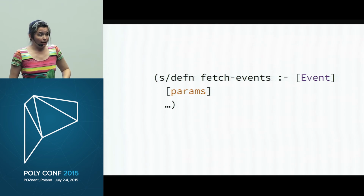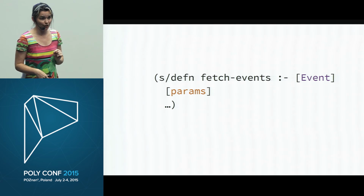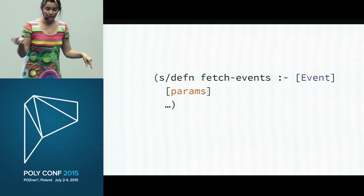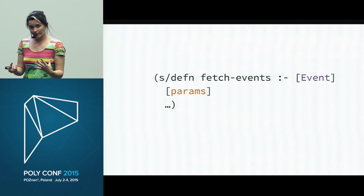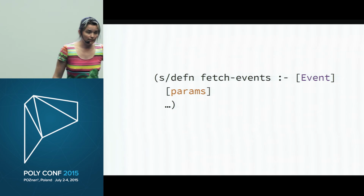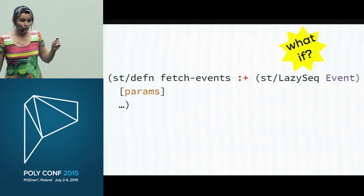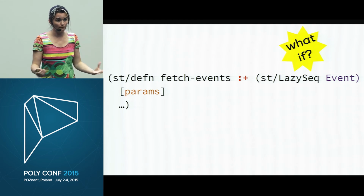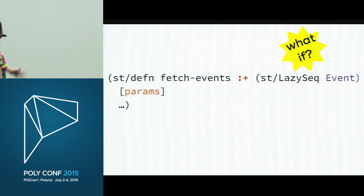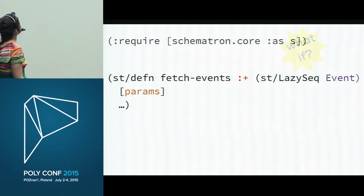Here's another one. This sequence of events is actually a problem. This bit us in production because the tests were behaving differently than the production system, because the tests were validating the schemas, and to validate that schema sequence of events, it has to realize the entire sequence. What I want is to be able to declare that that's a lazy sequence. I don't want my validation to change the behavior of the code by realizing a lazy sequence earlier than it would otherwise be realized. So I added the colon plus operator to be better than the bird face.